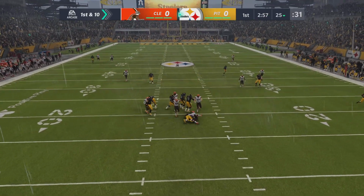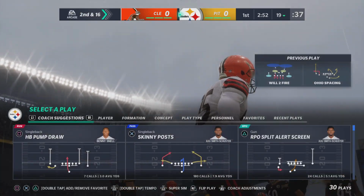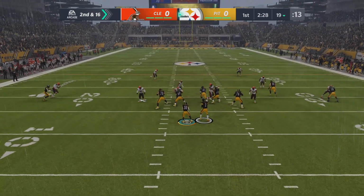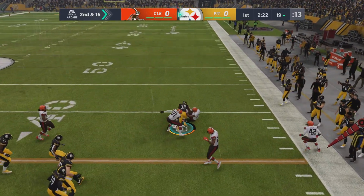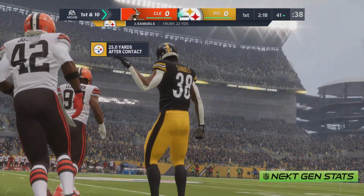Over 13. And the Browns' pressure gets to him that time, and he's going to go down. The #1 pick, Myles Garrett, coming in to drop him. Protection certainly going to need to be a bit better here on 2nd and 16. First carry of the game for Jalen Samuels. Shedding the tackler, and it gives him some room. And they're going to get this beyond the 40 before he's taken down.